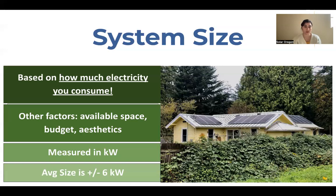Solar systems are measured in kilowatts. So the average, this is the very basic average, it can be much lower than this, it can be much higher than this, is about 6 kilowatts, which equals about 18 to 20 panels. So that's about the average size. But again, it really can vary depending on your amount of consumption and what's available to you. That's just an average.